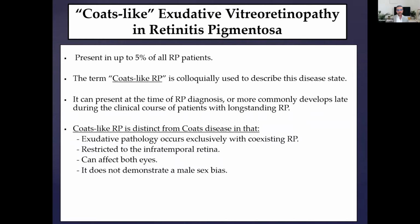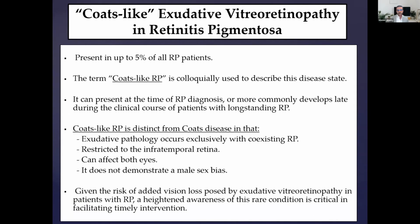It can be found in both eyes, and definitely does not have a male bias. Usually Coats disease affects males only, but in this disease entity it can occur in both sexes. And the importance of this is that if you have retinitis pigmentosa, we don't want to risk the patient if we miss such a disease, because the patient already has poor vision, and the risk of visual loss will be more if this exudative retinopathy is not diagnosed and not treated.